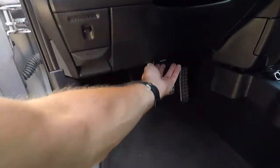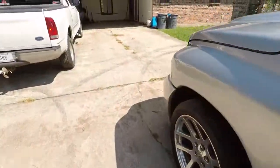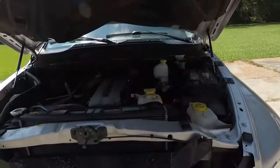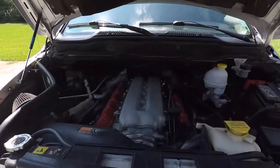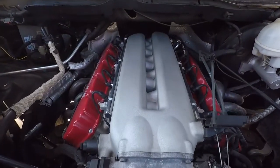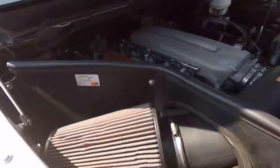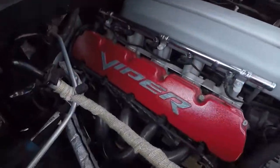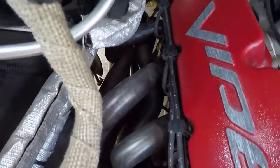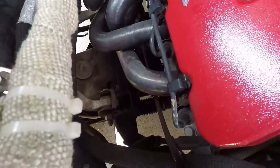All right, let's pop the hood and take a look underneath the hood. And there she is in all her ludicrous glory. It does have a K&N FIPK kit on it. You can see the headers. There is a Mopar number on those somewhere. That's how I looked them up. They were not cheap.